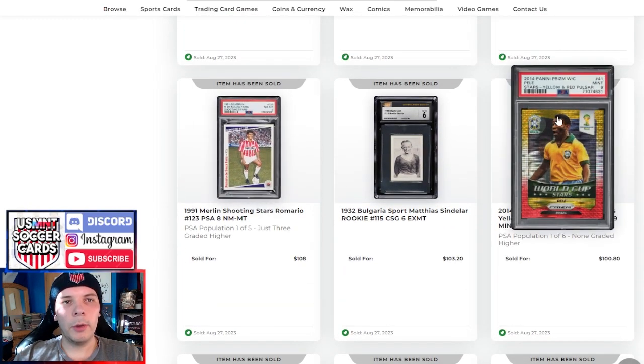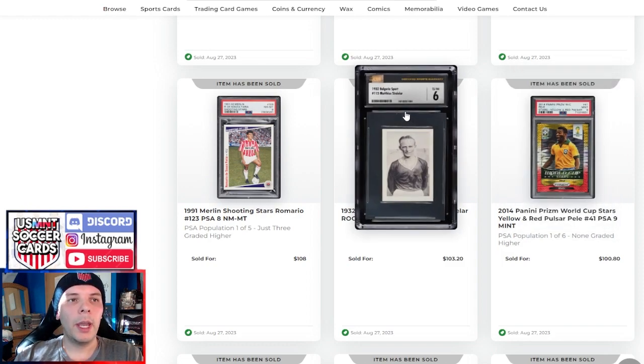Above that in this row, a few odds and ends, a Pele yellow and red Pulsar in a PSA 9 from the World Cup Stars subset. Then we have a relatively attainable Sindelar from the 1932 Bulgaria Sport in a CSG 6.